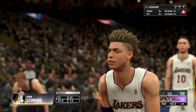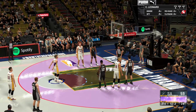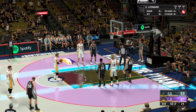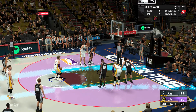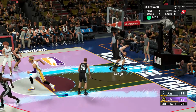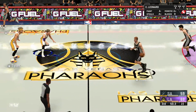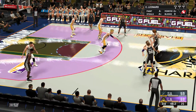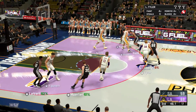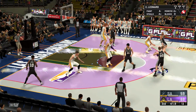At the line for 2. The free throw drops for Leonard. Leonard hits them both. Spurs trail by 9. Herter passes to Avdia. Back to Herter. The pass to Parker.